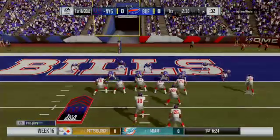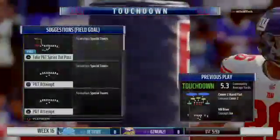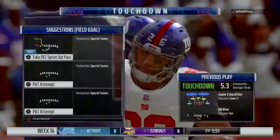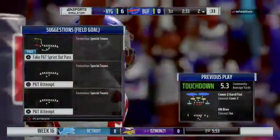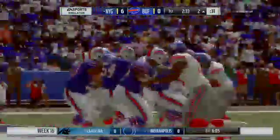Okay, no score on that play, but this guy's been a touchdown machine. And he is in. Touchdown, Giants. Saquon Barkley taking it in from a yard out, and the Giants are going to take a first-quarter lead.